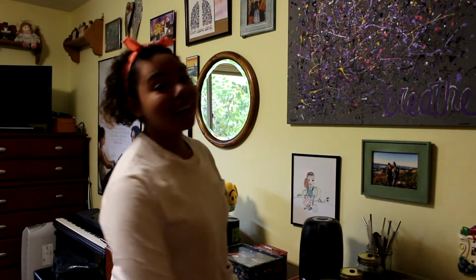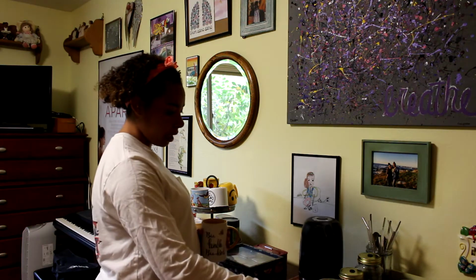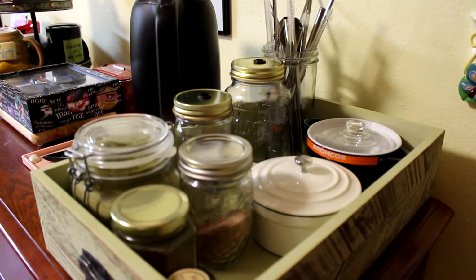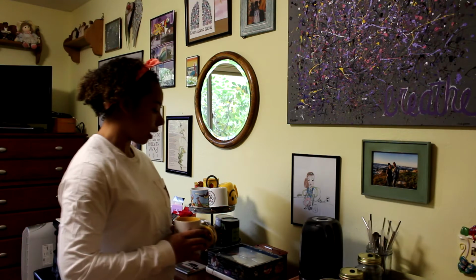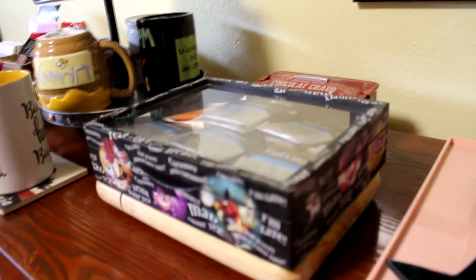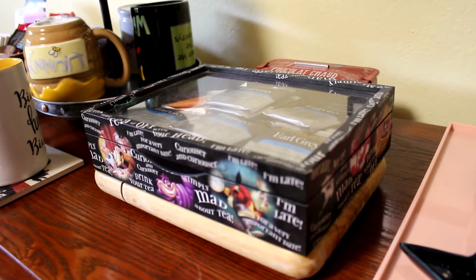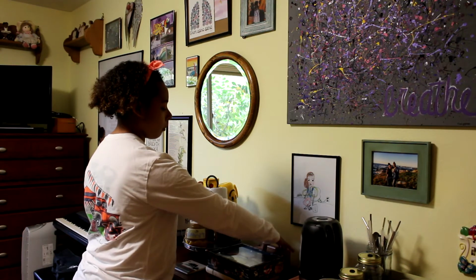Coming over here, I'm sure this little space looks familiar from some of my videos. This is my tea station. This right here is where I keep a few of my mason jars, a few containers, and my loose tea like matcha and my honey, and I also have hot cocoa there. Then right here is where I keep a bunch of bag tea, but I also keep loose leaf tea here as well. And behind here is another box with more tea.